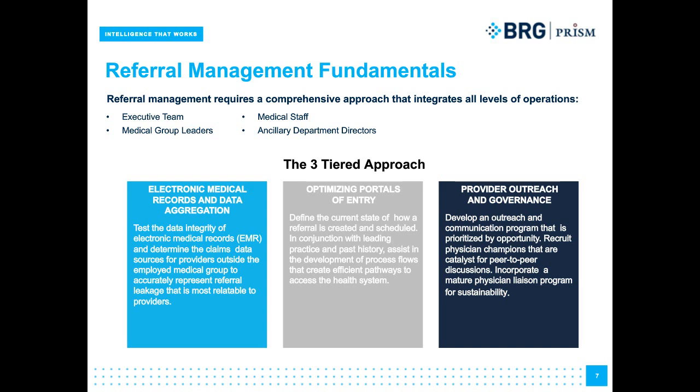The most important element to referral management, like most comprehensive initiatives in any organization, is buy-in at all levels of operations. So this truly is a journey of change management at its core, and every level of the organization, from the executive team to medical group leaders, the medical staff, whether it's ancillary department directors or practice managers or service line leaders, really need to be bought in and ready for the initiatives. So we've broken down referral management into three main categories, which we'll use as the agenda for this first piece.